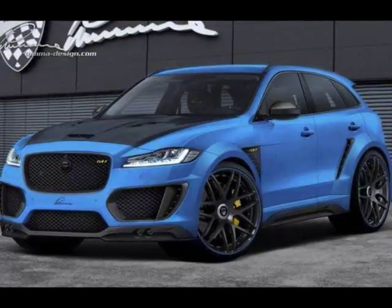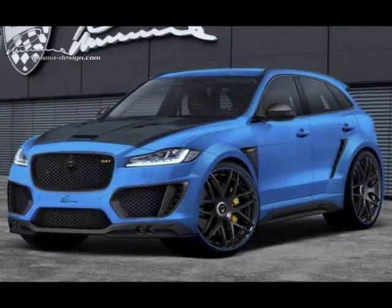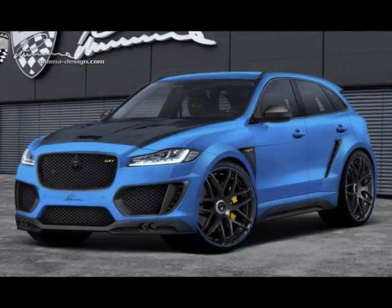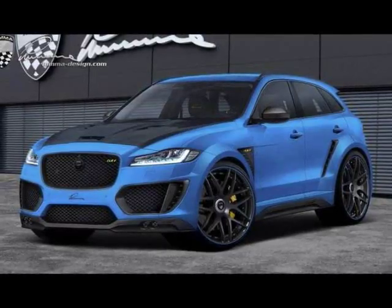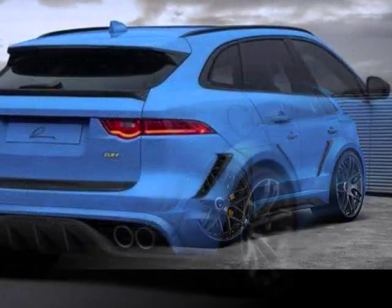As you can see, the work on the SUV's exterior is pretty extensive in its own right, highlighted no less by a number of carbon fiber body styling components that include a new front bumper, a custom hood, wheel arch extensions, side skirts, and a new rear apron. A new set of 24-inch ultralight alloy wheels completes the exterior program for the F-Pace.